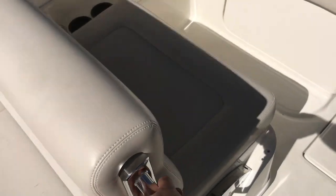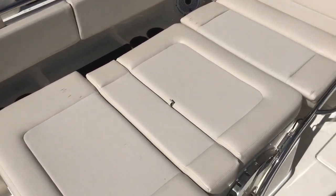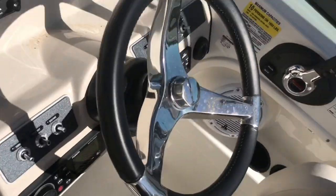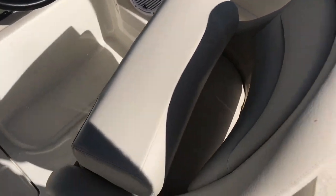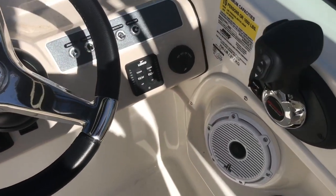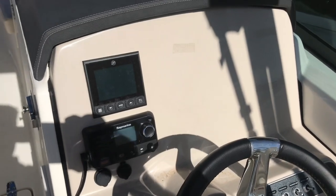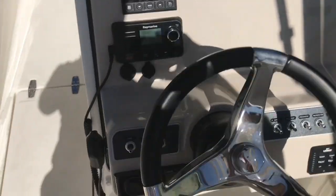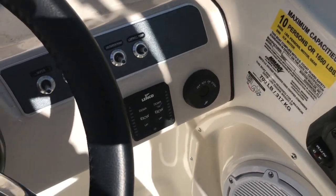Dynamic seating, so you can turn this right here into a lounger. Storage under all the seats. Then we got a captain's chair here, vented back. Mercury Smartcraft digital throttle shift. This also has a 4-inch new Vessel View. Aircraft style toggles on the dash, as well as trim tabs.